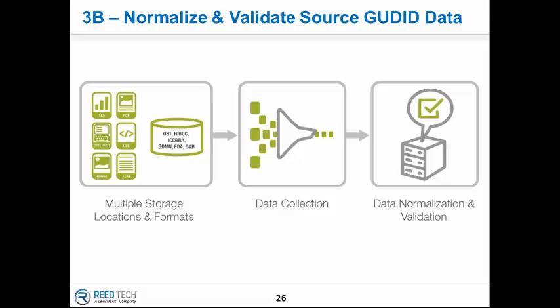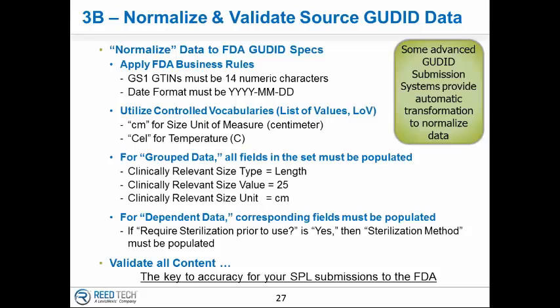We're going to move over to another step of this data processing, where after you've collected the data, there's something called data normalization and validation. And what do I mean by that? Normalize the data, it means to make sure that it fits the FDA's business rules. So one thing to check, for example, is if you're using GS1, to make sure that you have 14 numerical characters, 14 digits, and you have proper dates.